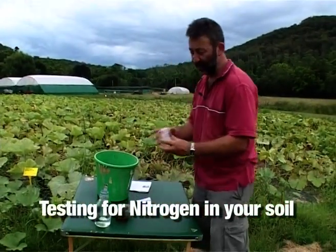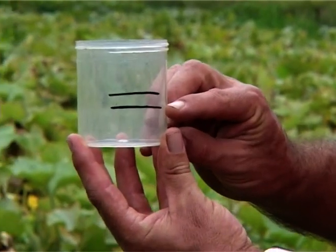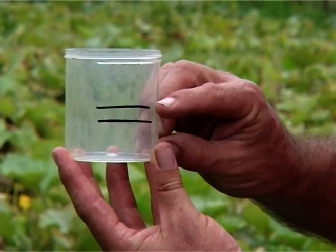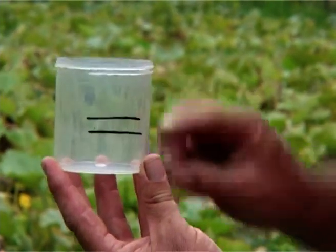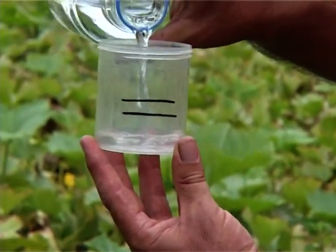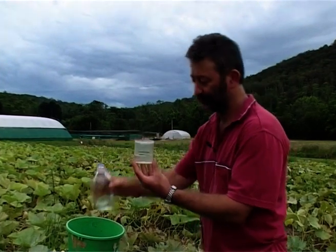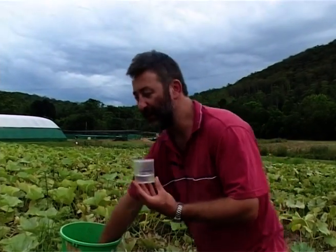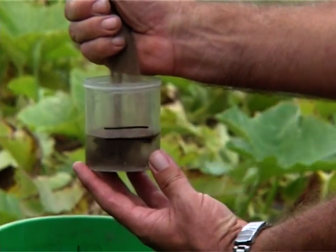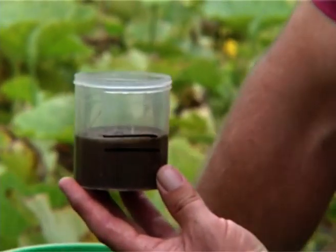Next, you need a jar with a tight-fitting lid, and you'll draw a line 3 centimetres from the bottom of the jar and a second line 4 centimetres from the bottom of the jar. You fill the jar to the bottom line with distilled water and then carefully add soil until the water level reaches the top mark.